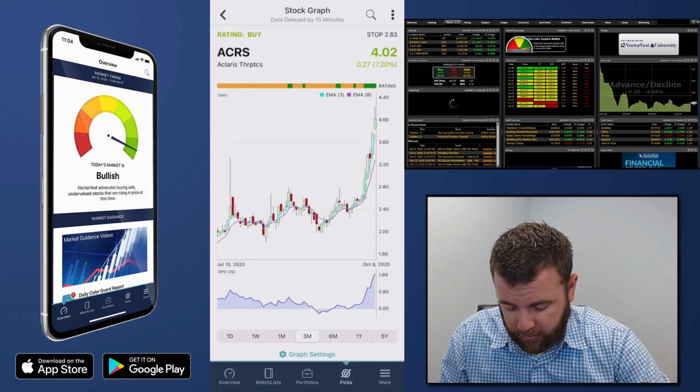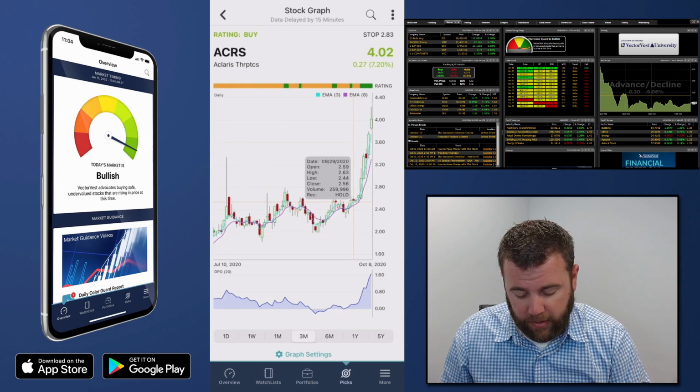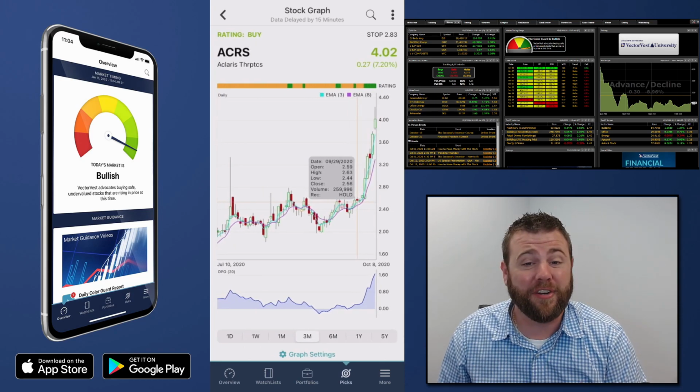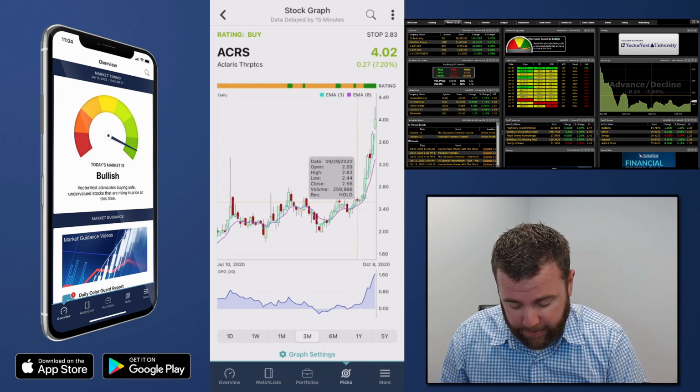This is what I get for not holding onto my phone. All right, there we go. So when you hold it in your hand, it works a lot better than just trying to tap it on the table.